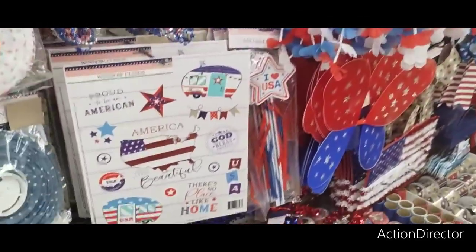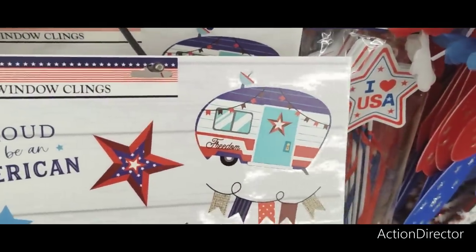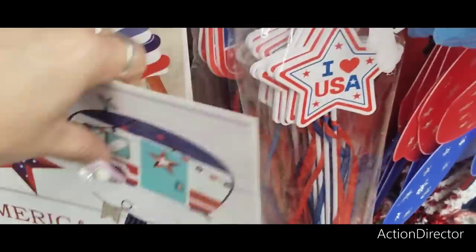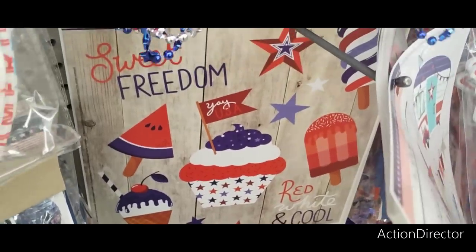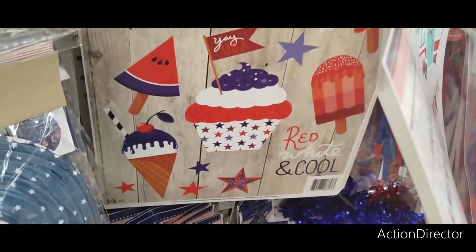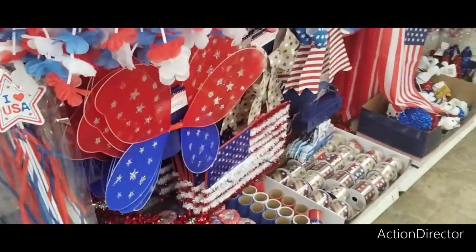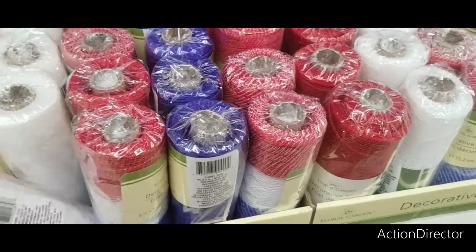All right, they also have the window clings. Loving the camper. I think the camper is super cute. Freedom USA. I definitely like that. And then, oh my gosh, you guys, if they would just make this in decor, I'd be all over it. I'm hoping we do get more red, white, and blue decor out, but that remains to be seen.